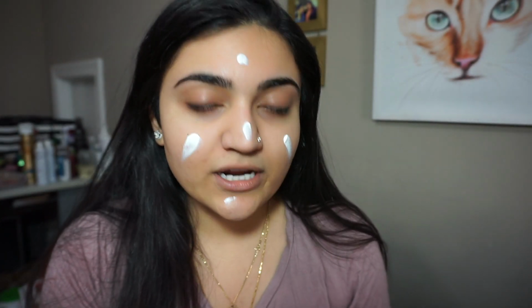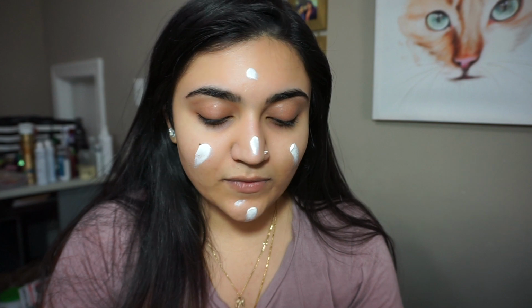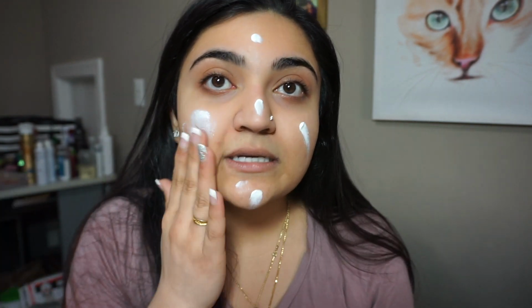I always use SPF. I'm using my Neutrogena Ultra Sheer Dry Touch sunscreen. I just like this one because it's very lightweight on your skin and it's not greasy.